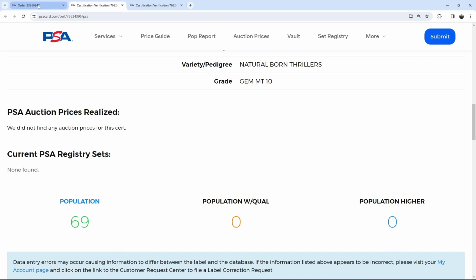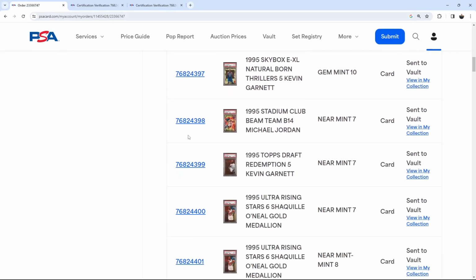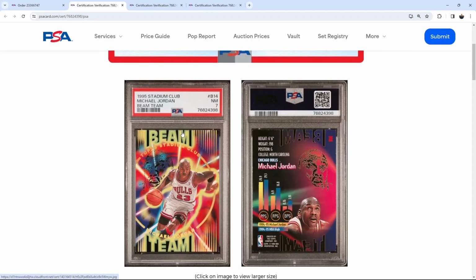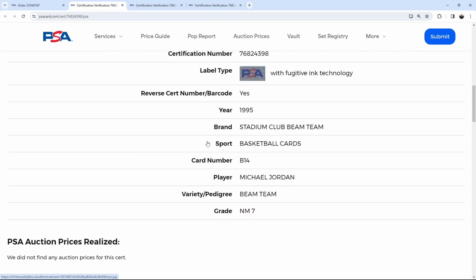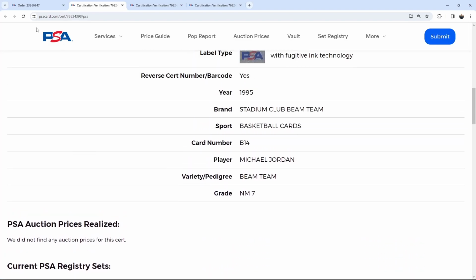69, so not a super low pop. Jordan Beam Team 95, PSA 7, not the greatest grade. I paid about 150. I'll try to share what I bought these raw for. Almost all of them I bought raw off of eBay. So there's some white here, and then white on the back on all 4 corners, and then even here, which is pretty common. So I paid about 150, and these go for about 250. There's the population.